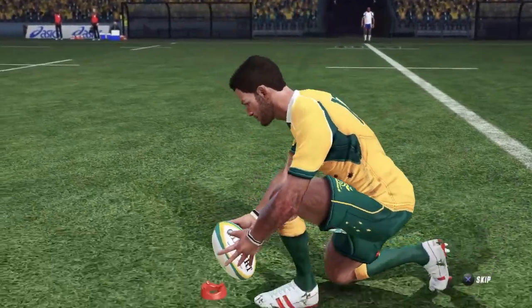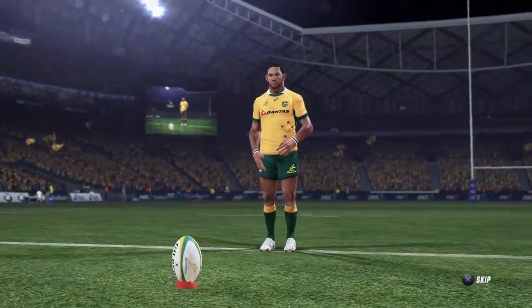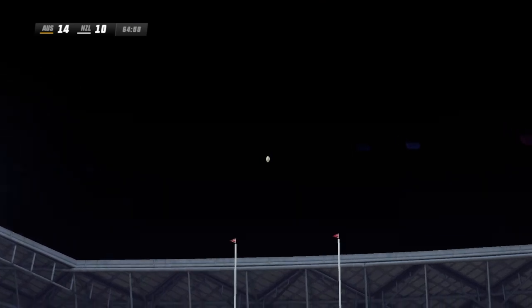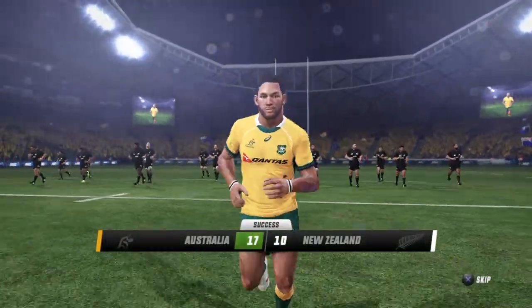The Wallabies looking to get further ahead with this kick. 3 points here could make all of the difference. Right, here's the kick. Foley adds another 3 to the score. He's got great balance, hasn't he? In the end, it's all worked out pretty well.